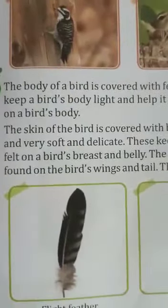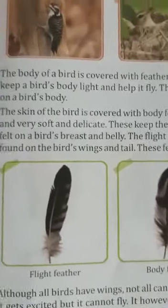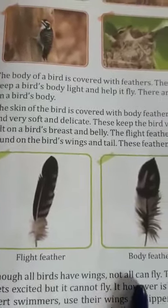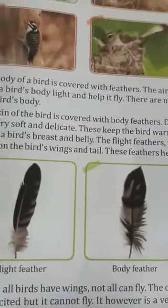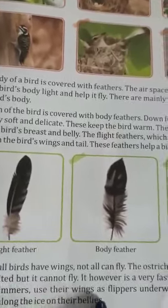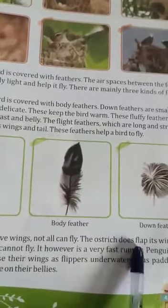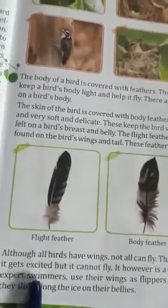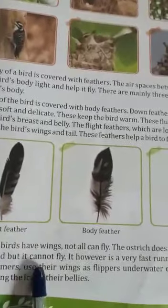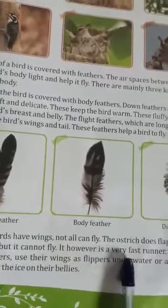Although all birds have wings, not all can fly. For example, an ostrich flaps its wings when it gets excited, but it cannot fly. However, it is a very fast runner.